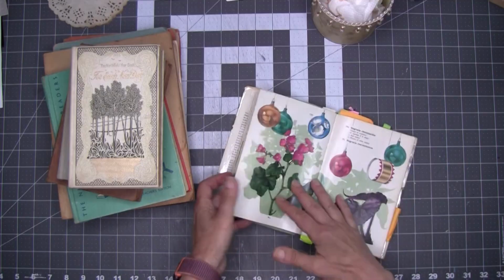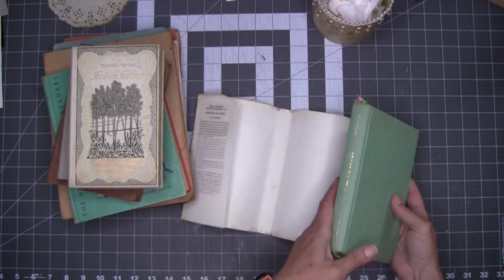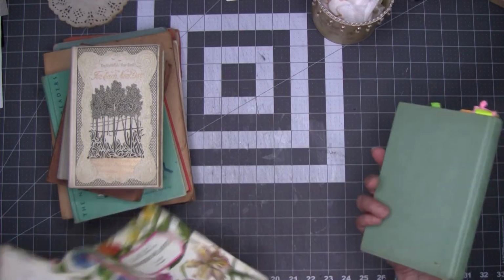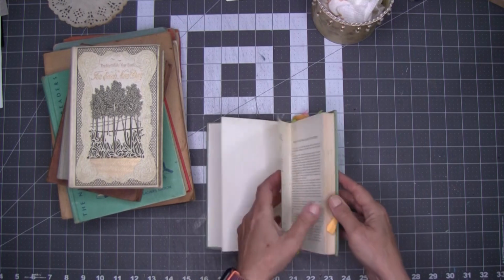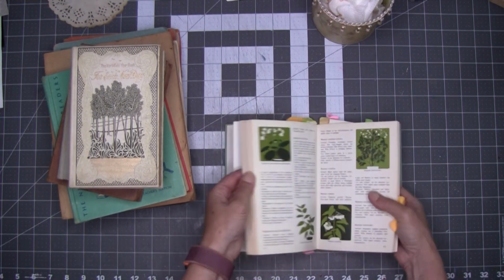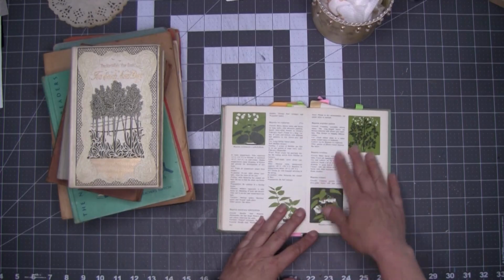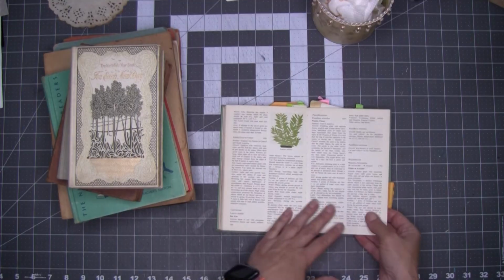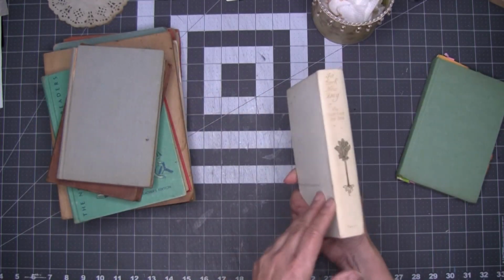So I'll probably dismantle the book itself. Let's see how the cover is. The cover is fine. It's nothing spectacular, but it could make a cute little journal, so I might keep it for a while. And then the back has all the information about different plants, which, on a plant journal or a nature journal, could be really useful. So this was great.